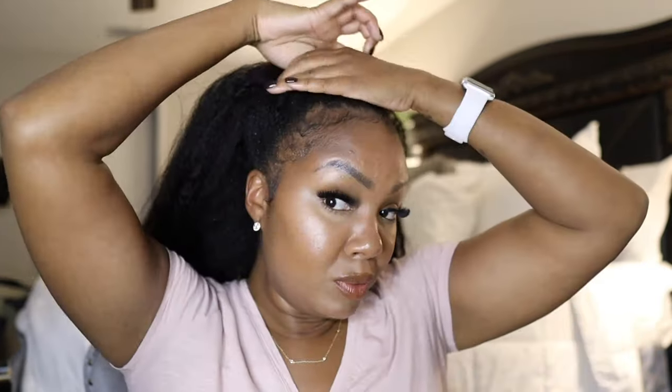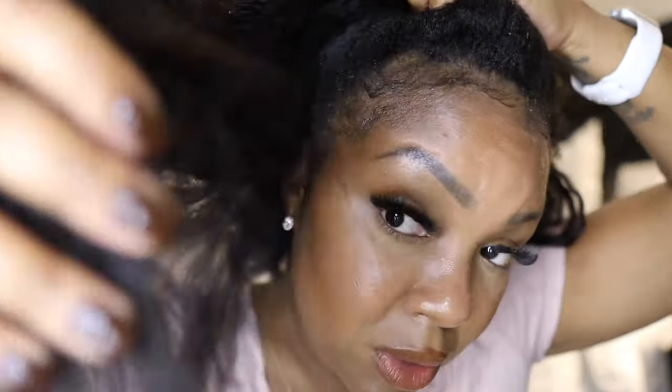So you can wear it like a cute little half up, half down, a half clip back. So cute. My clip's in the bathroom, but you can style it like a cute little half clip up, clip down. This is adorable as well. And this texture is just so gorgeous. Looks so natural.